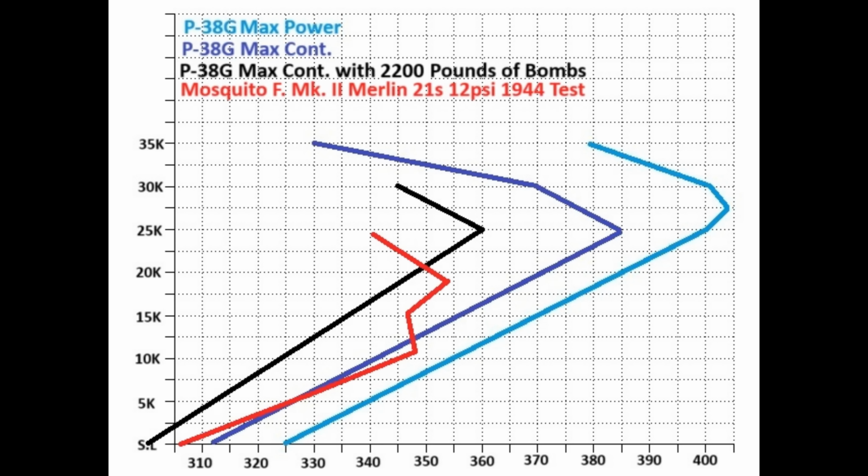Unfortunately, there are no tests of a 1942 FB6, so I have to substitute in something. In the last video, I used a Mark IV bomber variant because it had the correct engine, and I didn't think the gun nose would slow the plane down all that much. Wow, was I wrong about that. It turns out the gun nose slows down the Mosquito a lot. So now I'm subbing in a pure fighter version, the F Mark II, but there are no tests of this plane with 1942 power levels.